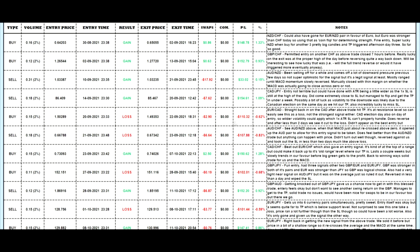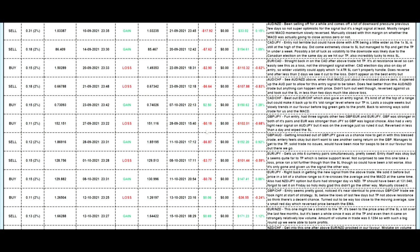You can see 22nd of September a loss, 23rd, 28th. Definitely a weaker period at the end of September. But once October started, we got back to our winning ways. In terms of the amount of trades that we were losing and winning on, they were pretty similar. But as we had that 1.5 times ATR for our take profit, it meant that in this stage we were still accumulating a bit more money.